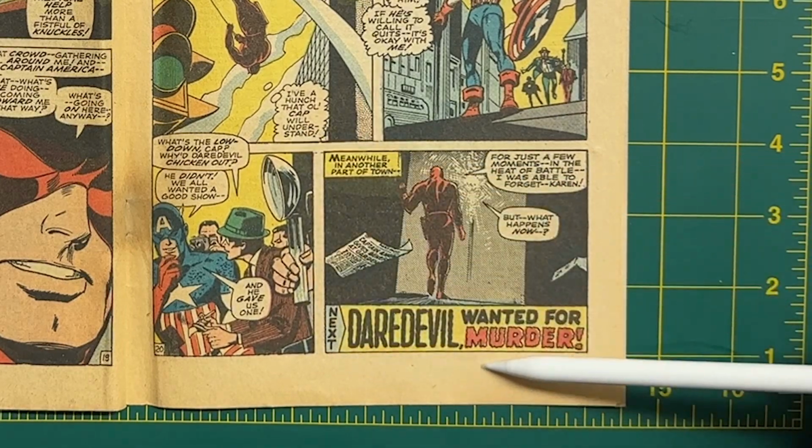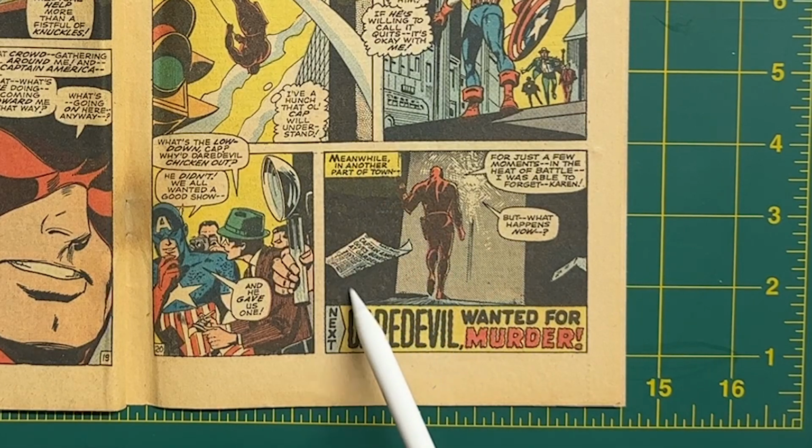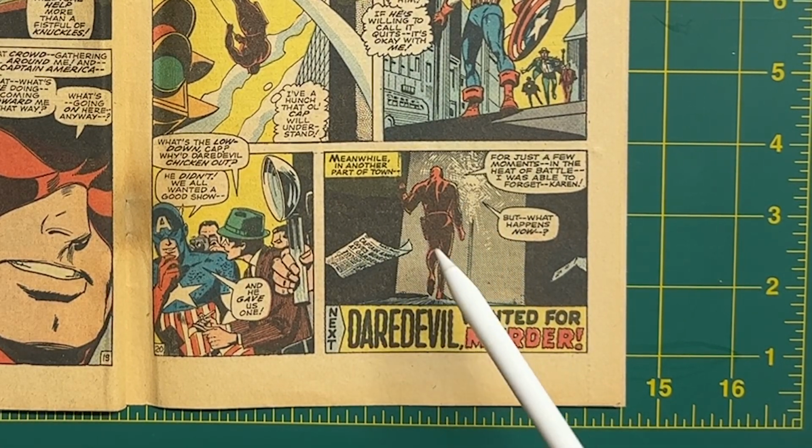And I love this panel at the end. Like, this is literally everything that ever happened. This is Daredevil. This happens to Daredevil all the time. Daredevil wanted for murder, walking away. We've seen this walking away pose so many times, but this is still classic. It's so dramatic.